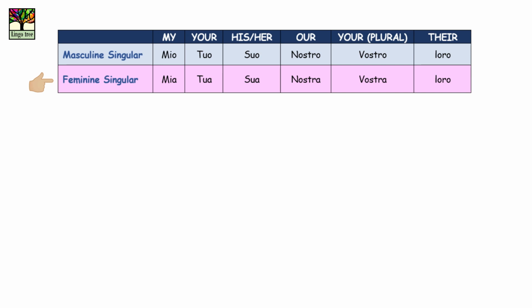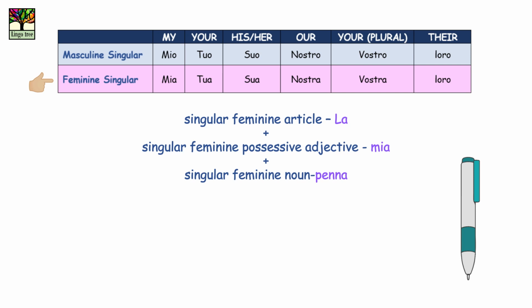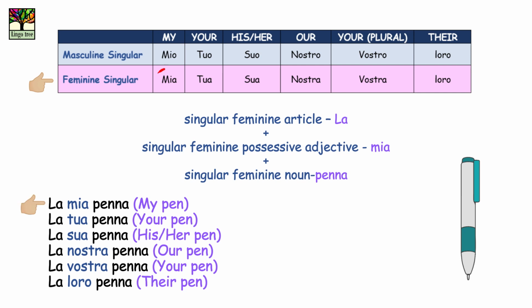However, here the possessive adjectives slightly change. Let's consider the word pen. In Italian, pen is penna. La mia penna. La tua penna. La sua penna. La nostra penna. La vostra penna. La loro penna.